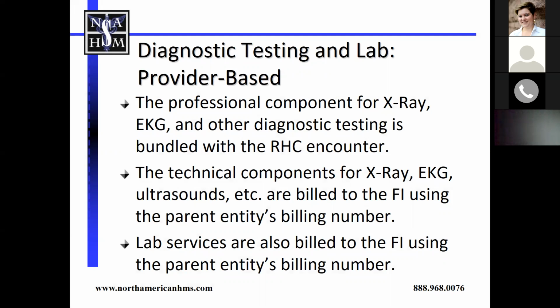Now, the additional technical components in an independent clinic get billed fee-for-service using a Part B number. The biggest difference is with provider-based, those technical components get billed out under the parent entity's provider number. So, biggest difference, parent entity's provider number.